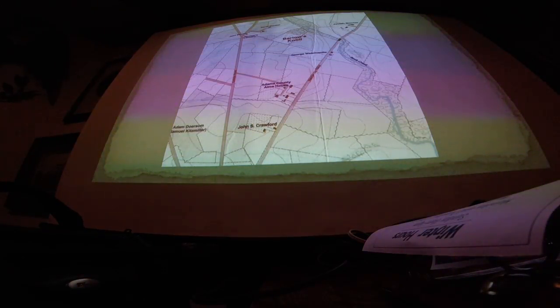But every time there's a flood, that place floods out. George Weissmantle's family lived there. He was in the Army. His wife and two children lived there. He was killed at the Battle of Suffolk as a member of the 165th Pennsylvania Infantry in May of 1863.